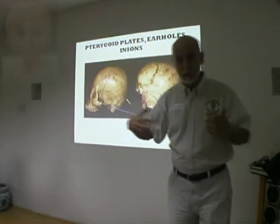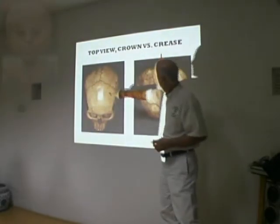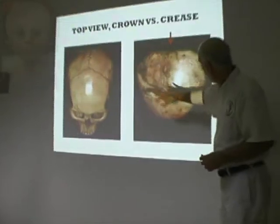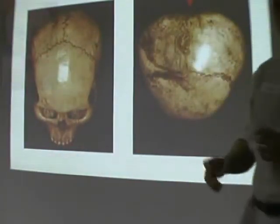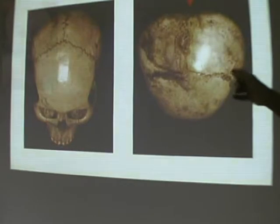It's not just different, it's like super different. Next slide. Okay, top view, crowns. You see that a normal human skull is rounded in the crown back, and the Starchild has an abnormal, very strange crease, but it's very symmetrical. It's more symmetrical in the way it's put together than a typical human skull. All of our skulls are asymmetrical. Starchild is very symmetrical, surprisingly symmetrical.